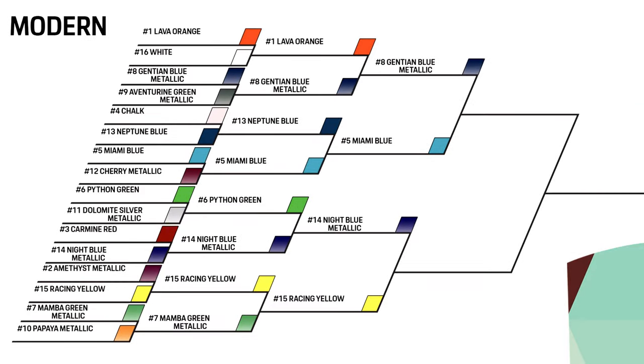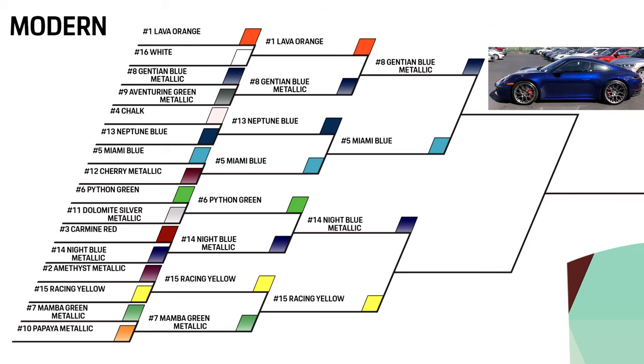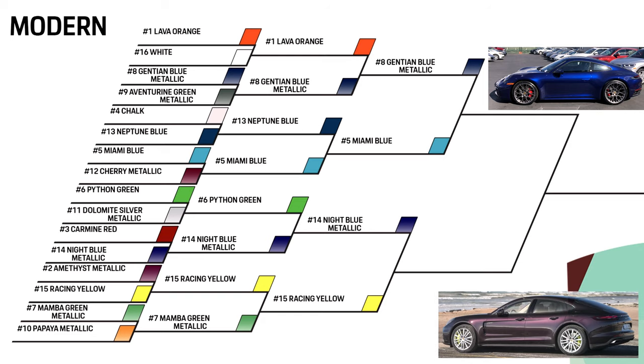Turning to the modern category, as a big fan of yellow Porsches, I'm pleased to see Racing Yellow is doing well. But other than that, it really looks as if a blue Porsche is going to win this one. As much as I love the darker green Porsches, I find Adventurine Green a little insipid for my tastes. And Lava Orange, the number one seed in this category, is out, pitted against the well-loved Gentian Blue.